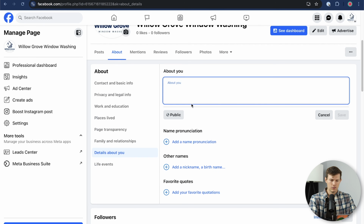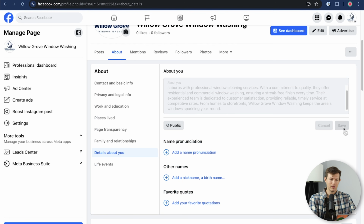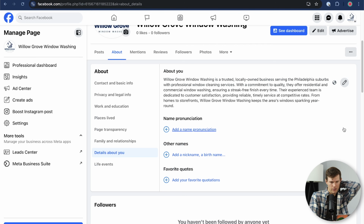So let's paste that bio here again. I'm going to say save. More of a lengthy bio here, I would say. And name pronunciation. So if it's like Santrel Media, people might say that incorrectly, and you'd want to show how it's pronounced. And anything else you want to be fun, add a quote or something like that, you could do that.